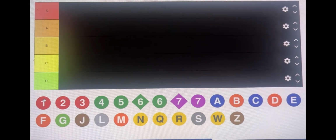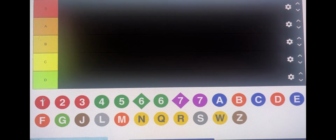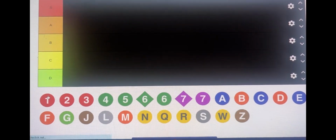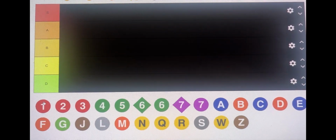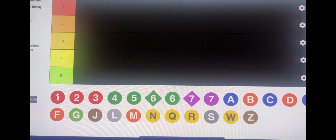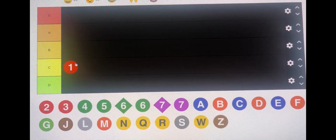However, its important connections are great. It doesn't really make a lot of curves to connect other stations, unfortunately. However, it is one of the faster lines in the system for sure. But I'm just not a huge fan of this line. It's not significant to me. It doesn't really stick out, so I'm going to put it in the C category.